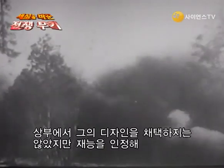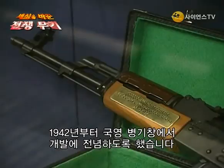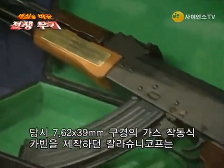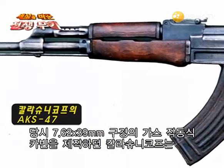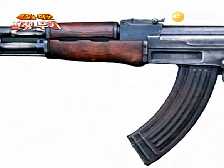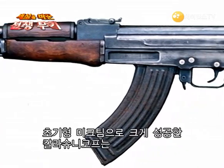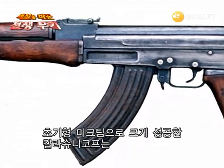The design was rejected, but authorities took notice of this young designer and put him to work at the Central Scientific Development Directorate from 1942 on. There, he designed a gas-operated carbine utilizing the new 7.62 by 39mm cartridge. His design was heavily influenced by the Garand M1 design. He eventually gained success with his MiG-Team prototype.